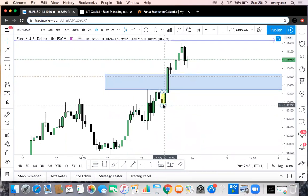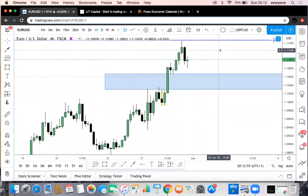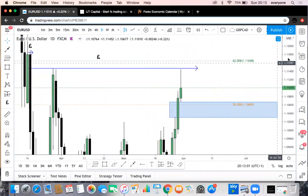And we have this last little push down before we get these big volume candles. So hoping to see more of a retracement coming into the Monday. We do have the PMI news, so maybe we can get a retracement into here before considering pushing higher. So definitely stay in tune for this. It will be posted in Discord as usual.